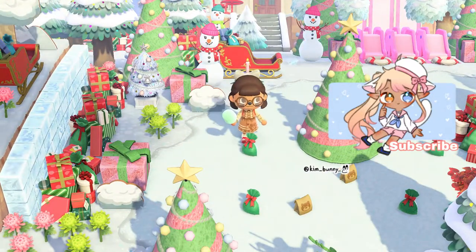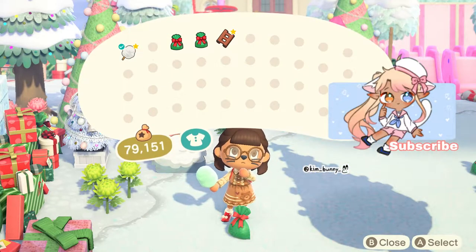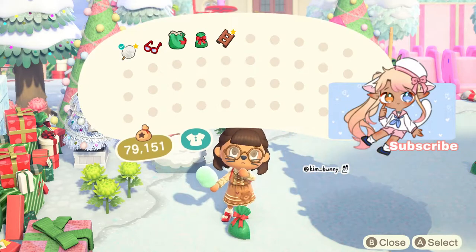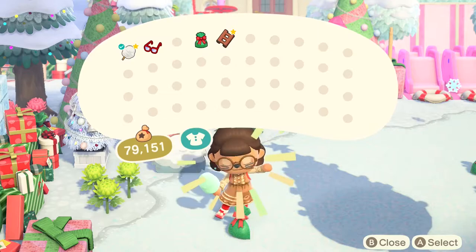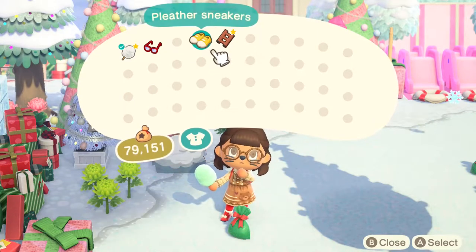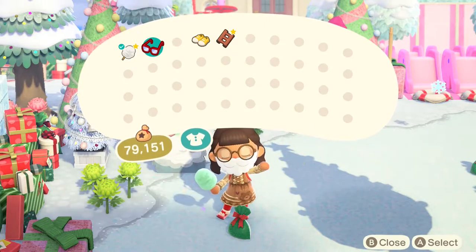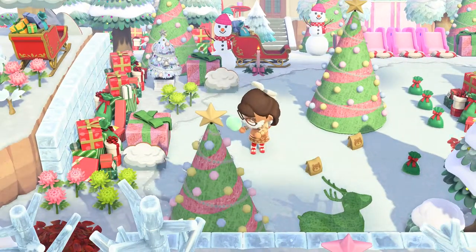This is a ladder. Yeah, let's open it up. Santa beard. Santa pants. All right, let's wear it. Perfect. It goes with my shoes. I'm gonna keep the shoes because I feel like it goes already. All right, let's just pick some other stuff up.